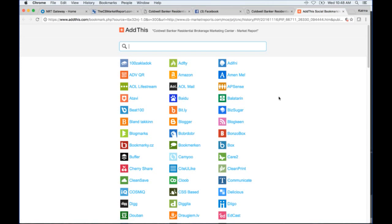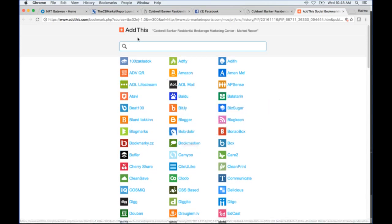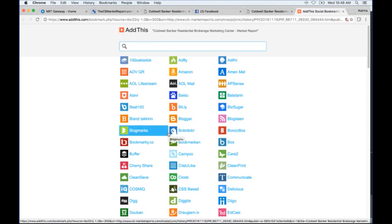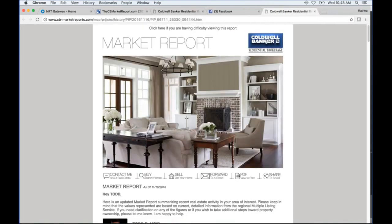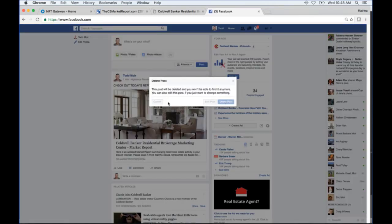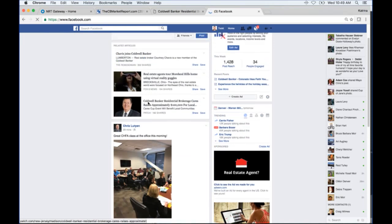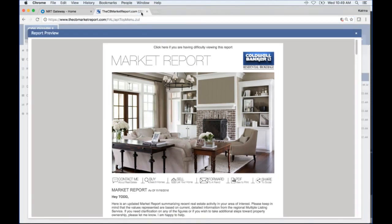Instead, you want to copy and paste it like I showed you earlier, because if you do go this way, it will say add this, posted the report to your Facebook, and I don't know, I think it looks better if it's just nice and clean and doesn't have add this, just posted to your social media. So don't go that route, but instead just copy and paste the link directly into your timeline on Facebook, on LinkedIn, and so on. Okay, so that's how you share these reports in your social media world. Okay. All right.